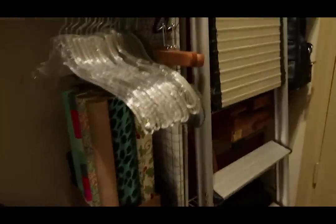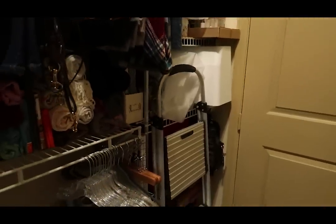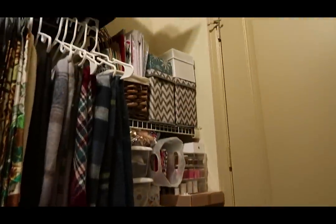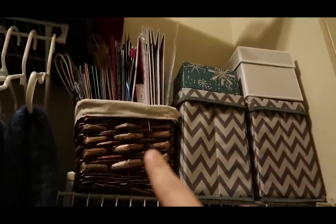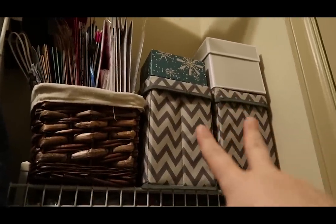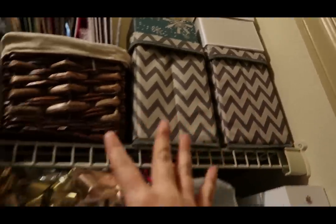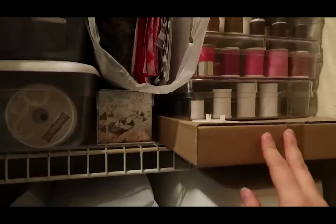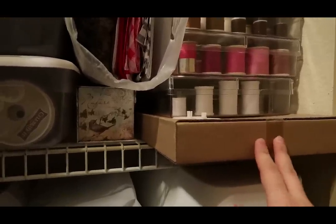And then over here is the part of my closet that I probably like the least besides that shelf. So I've got my ladder so I can reach things up top, but this is hobby stuff. So wrapping paper here, and then bags for wrapping and boxes for wrapping. These are sewing patterns, ribbon and bows and tissue paper for wrapping, sewing thread. This is something for sewing, but I forget.